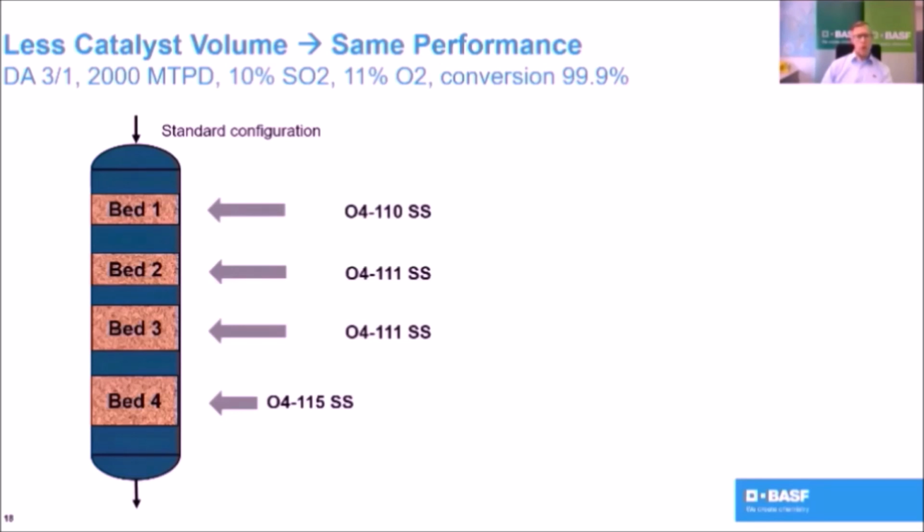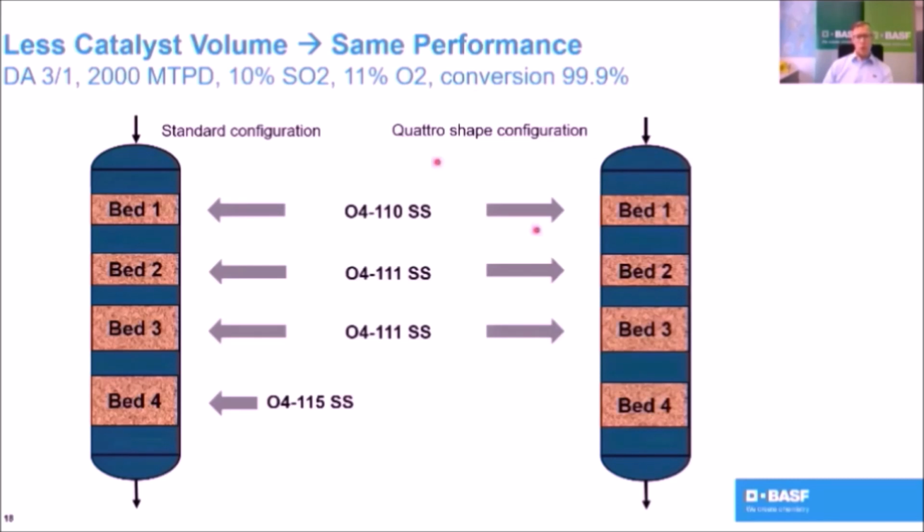So the standard configuration would be the 0/110 starring in the first bed, 0/111 in bed number 2 and 3, and the 0/115 in the last bed. The quattro shape configuration would look like this: the same catalyst in bed number 1, 2, and 3, but for bed number 4, we would use 0/115 in quattro shape, and here you could reduce the catalyst volume by 30%. With less catalyst, you could reach the same conversion, the same performance and the same capacity. So this means you would have a lower pressure drop, less catalyst you need to purchase, and with a lower pressure drop, you also can save some money on the blower energy.